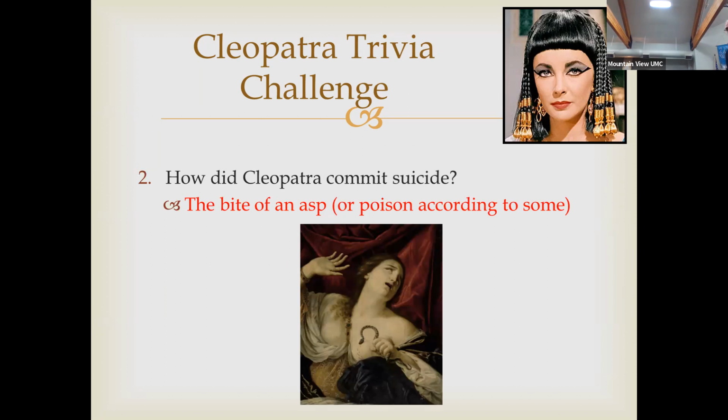We got the answer on how she committed suicide. So supposedly, according to one version, it was the bite of an asp, depicted many, many times in art throughout history. This is one painting here. Several different ancient sources say she took poison and took it a couple of different ways.